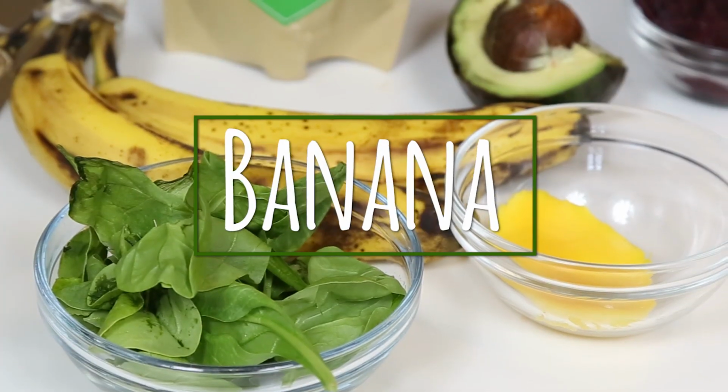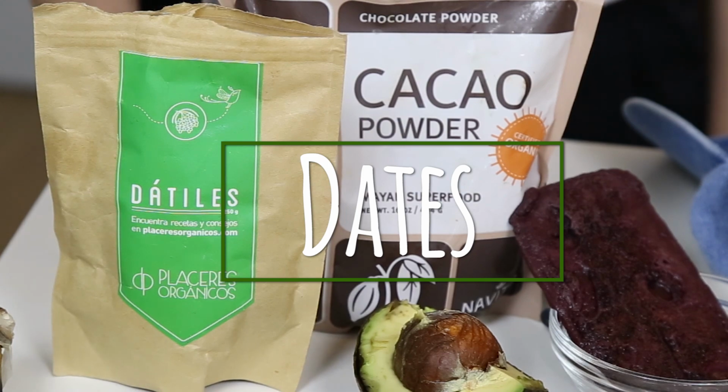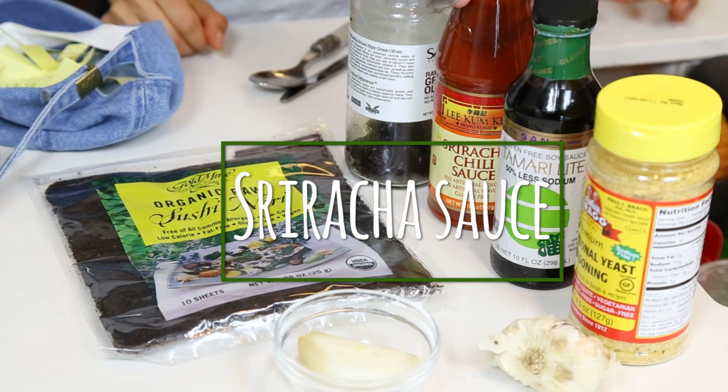So basically what we did is that we picked out 7 ingredients that taste good and 7 ingredients that you wouldn't normally find in a smoothie, especially mixed with sweetenings. So, okay, for the good things, we have spinach, bananas, avocado, frozen acai, mango, cacao powder, and dates. And for the bad ingredients, we have onion, garlic, nutritional yeast, which has like a cheesy flavor, nori, soy sauce, sriracha sauce, and olives. So Jackie went ahead and she wrote all of the ingredients in these little papers.